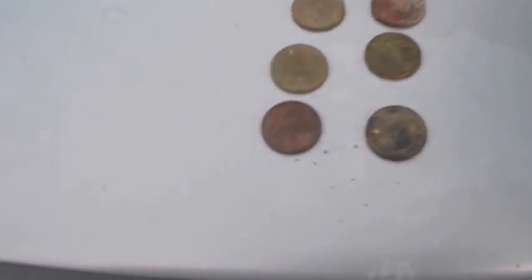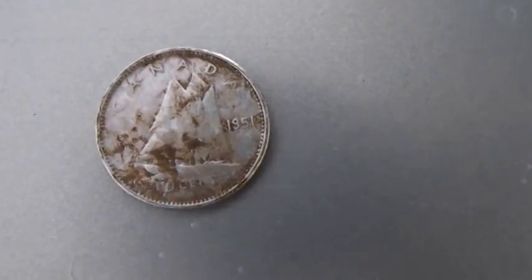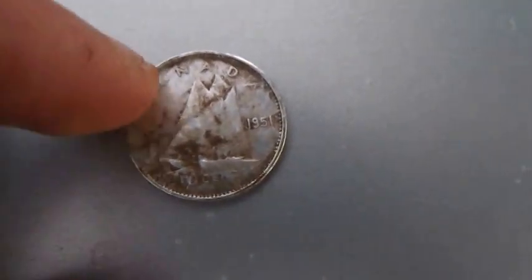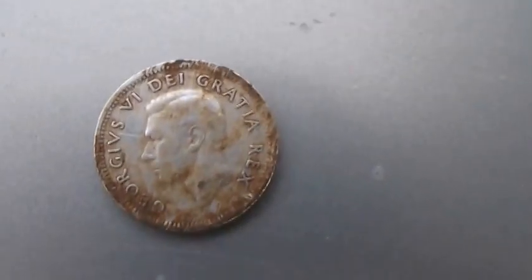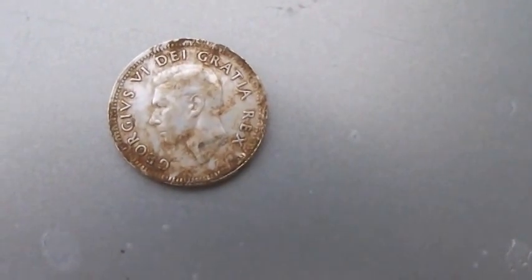But the overall highlight, the 1951 Canadian dime. Touched it up with a little bit of water and it came out pretty good. George the 6th. That made my day. Probably be back out again tomorrow, weather permitting, of course. Hopefully be able to hit up more of this park. It is a good place to go and hunt.